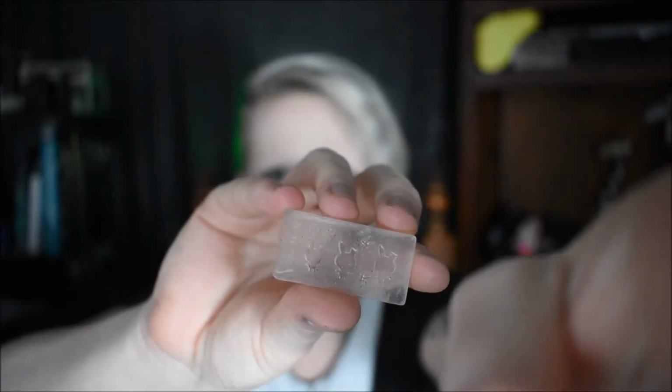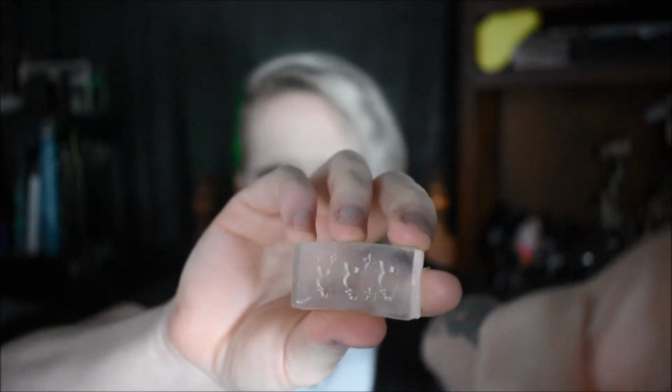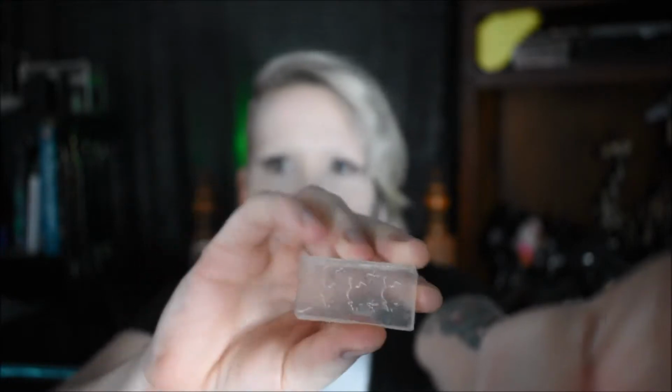I have no idea what this is. It's like a little silicone block with these, what are they, bunnies? Little tiny bunnies in them, which I have no idea what that is for. I don't remember it being in the listing. Exciting.